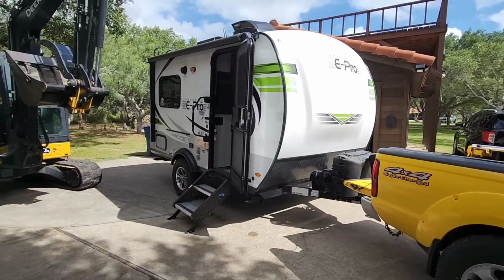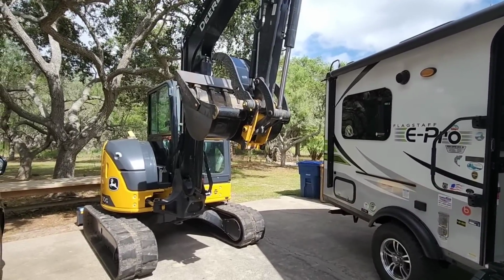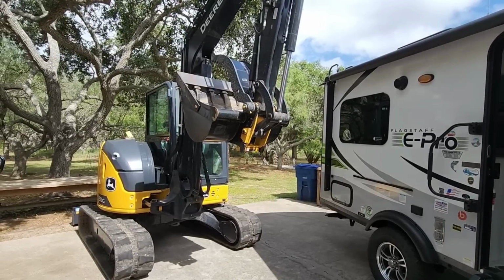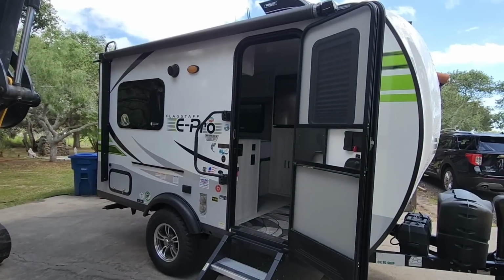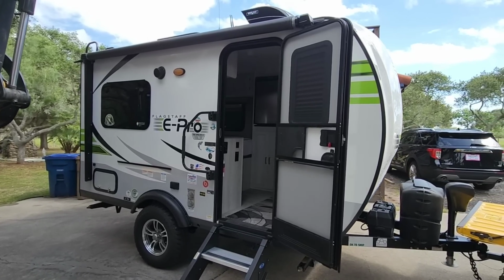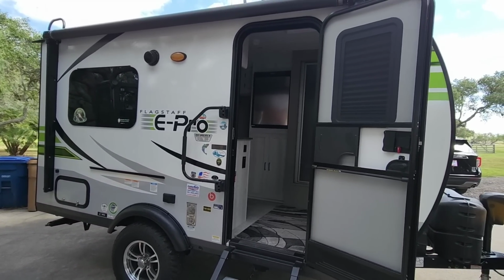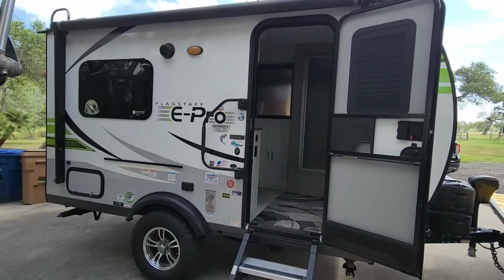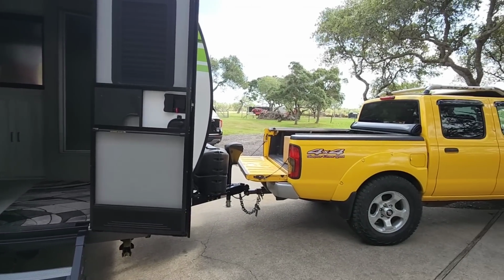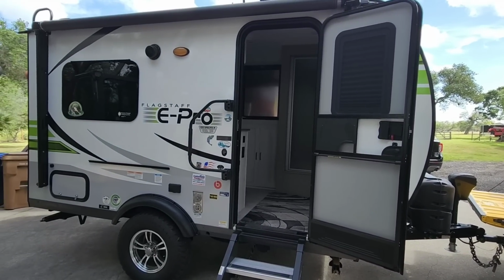Okay, so if you guessed that there is a mini excavator here because we just want to use it for something, you're probably about half right. But the reality is, today we are going to be swapping out the air conditioning system in my father's brand new, pre-owned Flagstaff E-Pro. If you didn't see the video where we did a full tour of this and showed you why he got this and paired it up to his Class B Sprinter Mercedes van, you probably want to go back and check that out.